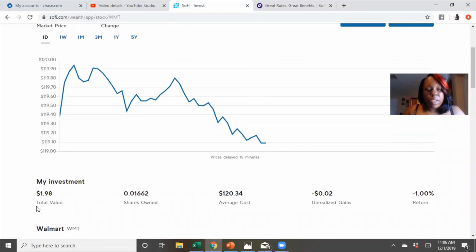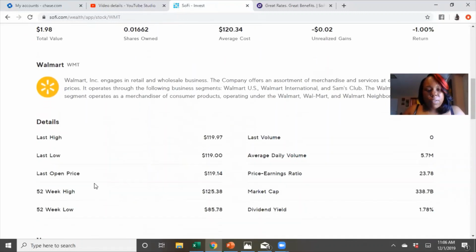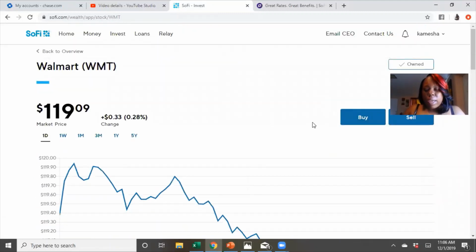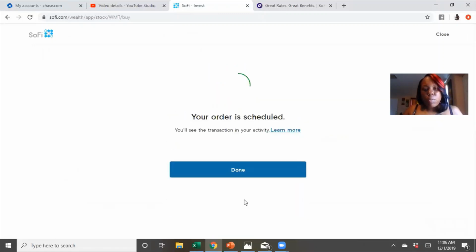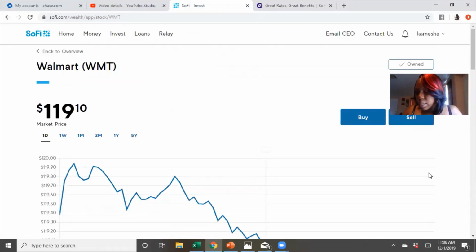So my actual value is $1.98. So Walmart is down from when I started my position. My average cost is $120.34. So I am going to simply just add $1 to Walmart for now. And again, like I say, I will be adding more to these positions once my funds clear in this account.